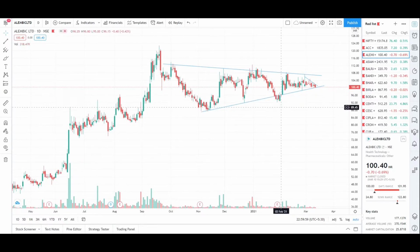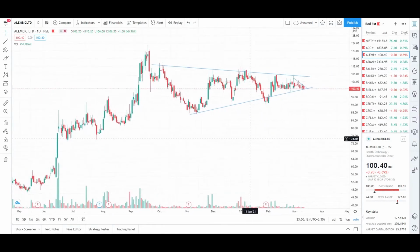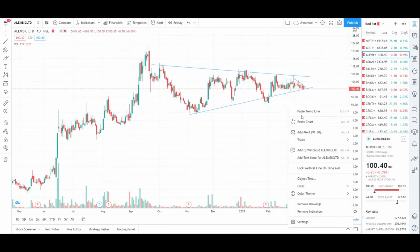In the month of January, towards the end of the month of January, you can see that there was a minor deviation from trend. It broke down, the price closed below the bottom trend line, but soon enough it was able to bounce back into this channel or the triangle pattern that you can see here. Now you can see that the stock has been consolidating of late here, right? Right from mid-February it has been consolidating.